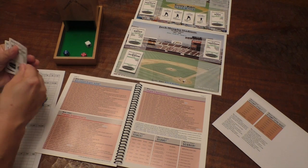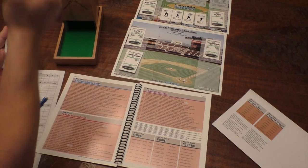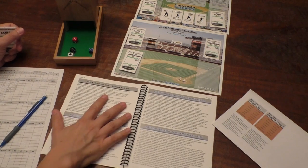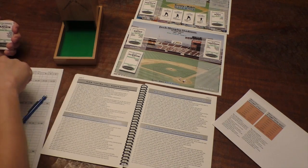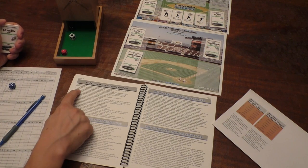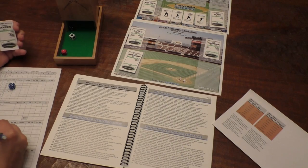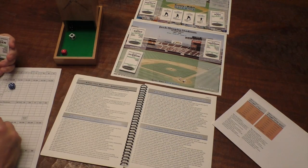1 out. We go to Travis Jansen, semi-hero, semi-slugger, home run king. What can he do? He does a 1-3-5, and that is a black 1, which means we're checking on ballpark qualities. It's a small ballpark. Let's see what happens. 1-4. Is it a small ballpark? Yes. A fan in bleachers celebrates catch of home run ball. Travis Jansen starts the scoring with a solo home run. Way to go, Travis.